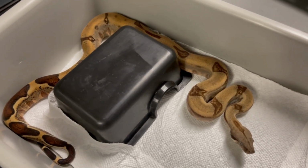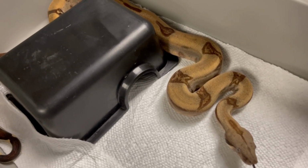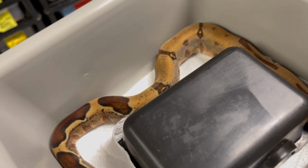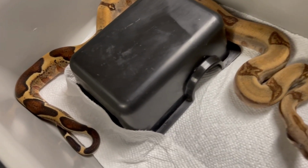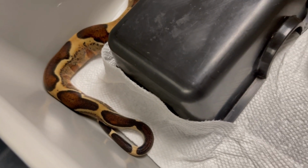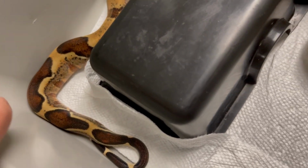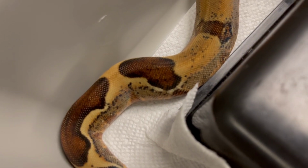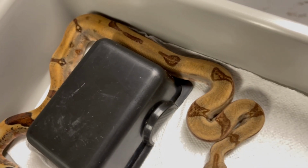And then we'll have some more males. But this male is really nice. Once again, you can see the reduction in the saddles. That's that hypo gene interacting with the het blood. Really nice red saturation in that tail striping. It's broken up, but you can still see the continuity of it. A lot of contrast. I could see the reds in this snake, I would call Russo red for sure.